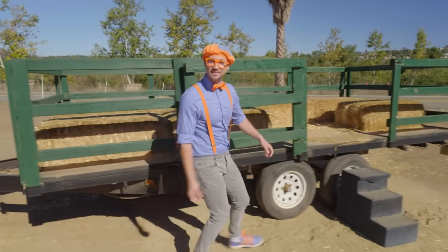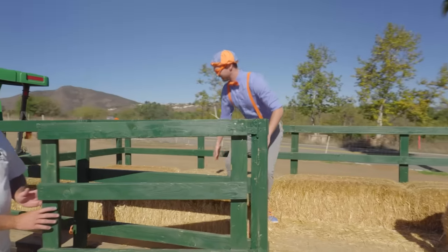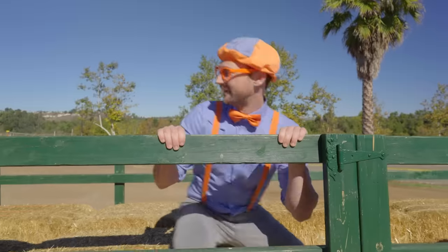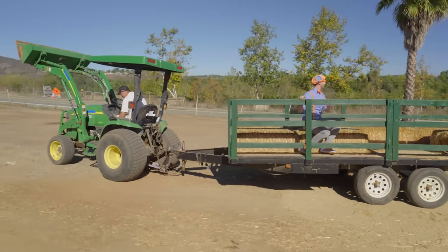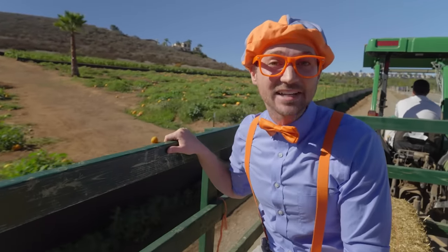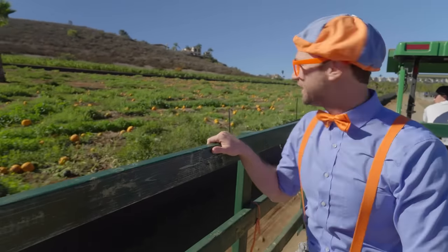Wow. All right, let's take the stairs and take a seat. All right. Okay, I'm ready. This is gonna be so much fun. So excited to see what we find. You ready to go? Yep. Look, a pumpkin patch. Wow, that is so cool. Look at all those pumpkins that are growing.